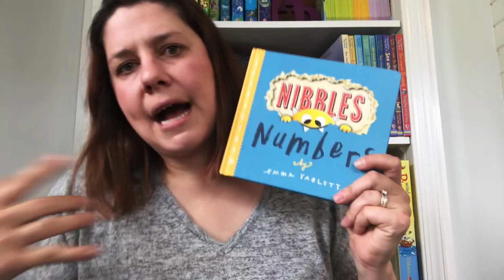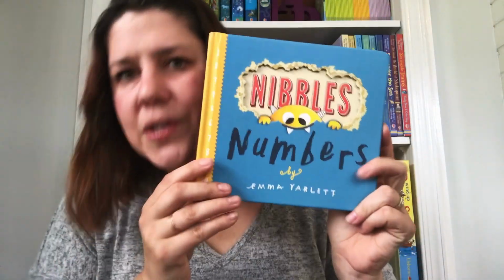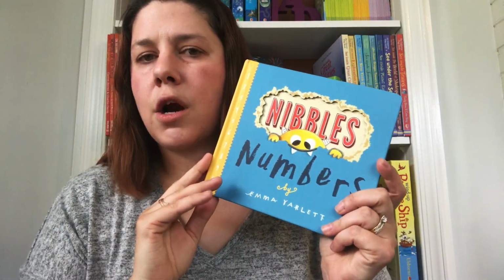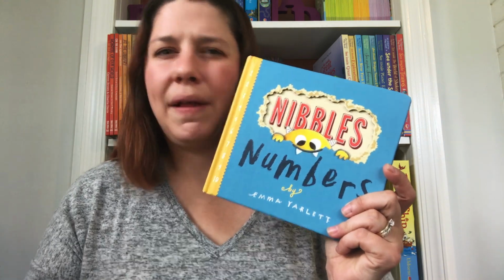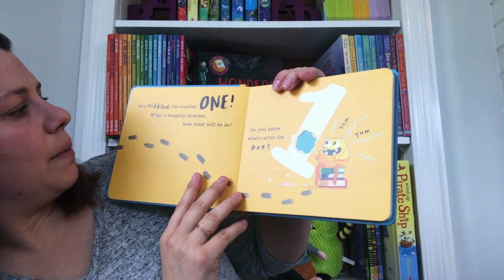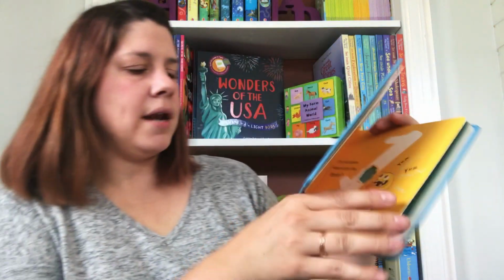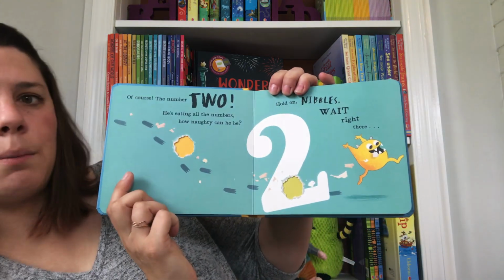Another favorite read aloud that we have right now, we have this great series called Nibbles the Book Monster. This is the newest in that series called Nibbles and Numbers. And this is geared toward kids that are about 0 to anywhere up to about 4. So Nibbles is a book-eating monster, and he's eating his way through this book of numbers. So it says, he's nibbled the number 1. What a naughty monster. Now what will we do? Do you know what's after the 1? Of course, the number 2.